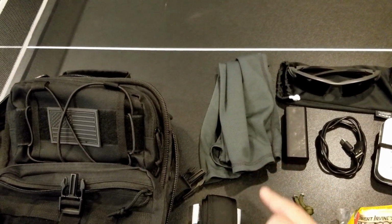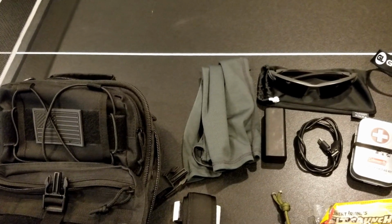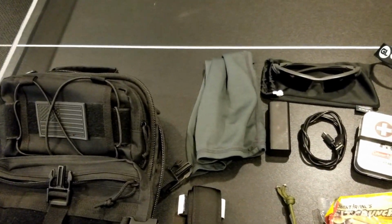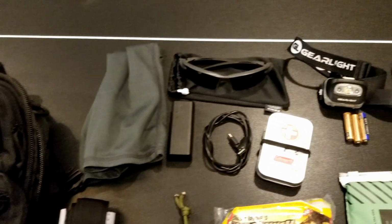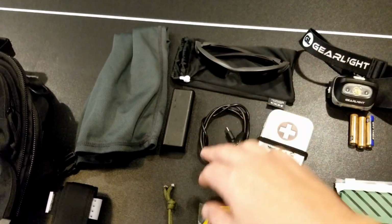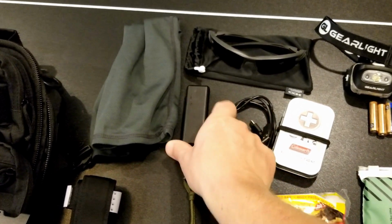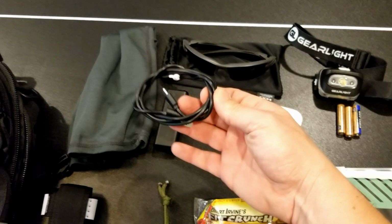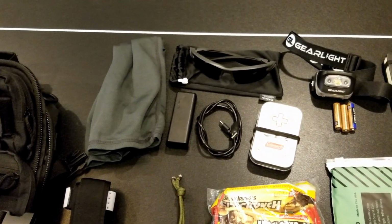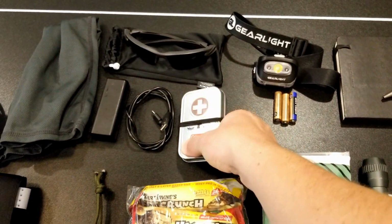Neck gaiter, because depending on where I'm at, what I'm doing, if I don't have the masks or whatever, I can always reach in there and pull out my neck gaiter. Plus, I wear a neck gaiter quite often when I'm riding. Then we slide on over. My good old pair of Oakleys. I have a power bank for charging, and of course, a USB-C charging cable, which is great because my phone is USB-C. GoPro's USB-C, so bueno.